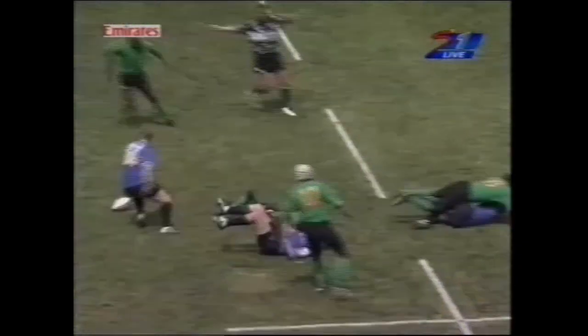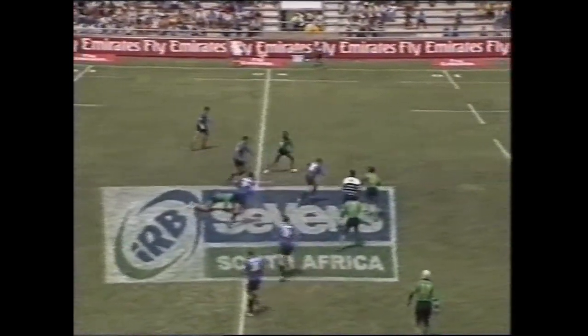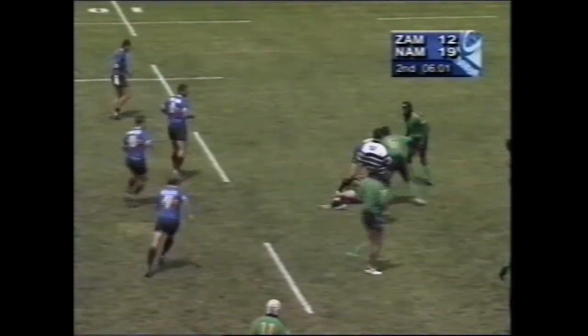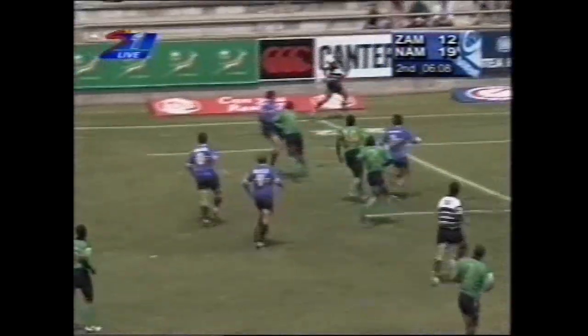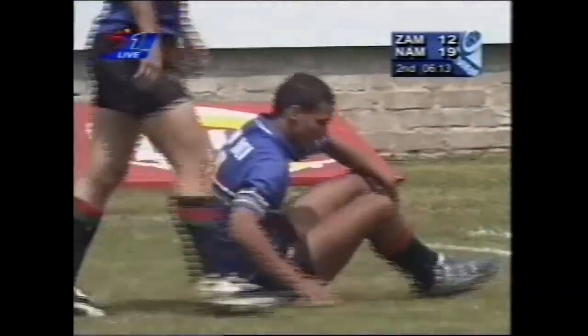Van Klinveld. That seemed to be knocked on. Advantage, yes. Drea makes something of it too. Bet slips out the tackle. It's been a thorn in the flesh, has Drea, for most opposition today. Now via Emil Wessels. Wessels to Van Roy. He's big but not fast. And that's gone into touch.